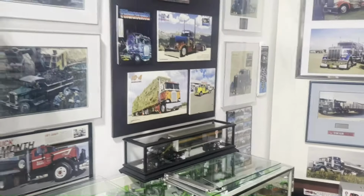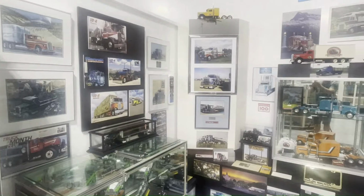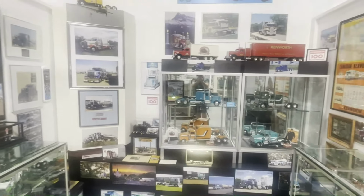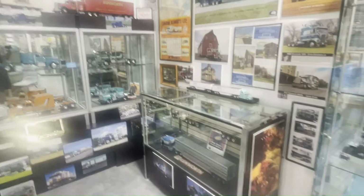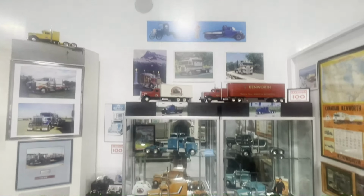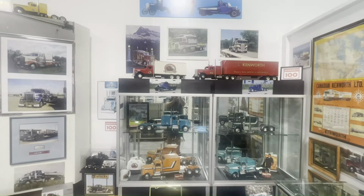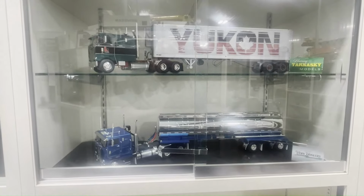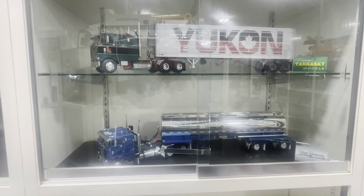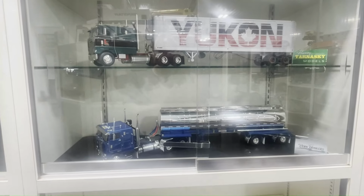So I'm just gonna step back and do a pan shot now. Just kind of come around here. And that's the Kenworth section. Like I said in the first video I made of this just incredible museum, the Kenworth section, well, it's my favorite. So, okay, I'm going to show you one more thing before we call it a night here. Now this here, I couldn't go tonight without showing you guys just how outstanding this is to me.